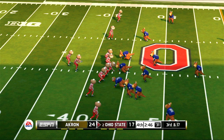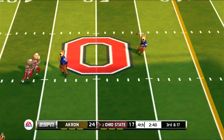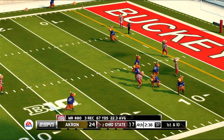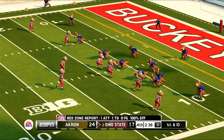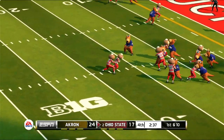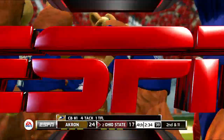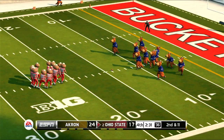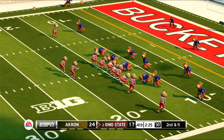Less than 3 minutes in the game. He airs it out. And he's hit immediately. And they get him in the backfield for a loss. The offensive line needs to do a better job of not only handling the defensive linemen, but getting up to the linebackers. That way the ball carriers will have a little bit more room to get to that second level. Second down and 11 to go. Ball on the 14.